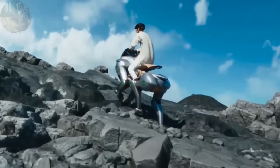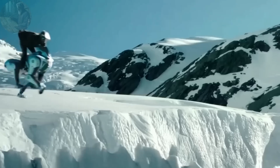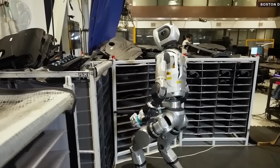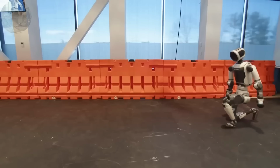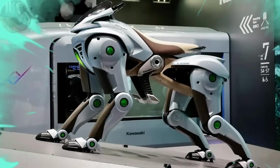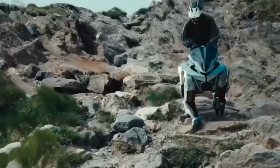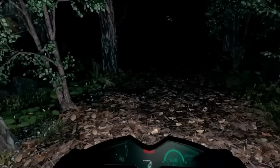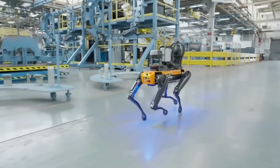Let's be honest, Corleo is not the only robot out there walking on legs, but it is the only one built for humans to ride. Most legged robots today either carry gear, deliver coffee, or perform dance routines that somehow feel more like yoga. Corleo changes the game entirely. It's a clean energy beast of burden with an actual saddle. So how does it compare to the other big names in the robot zoo?